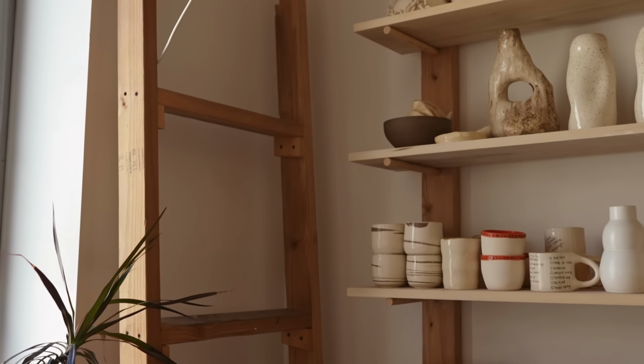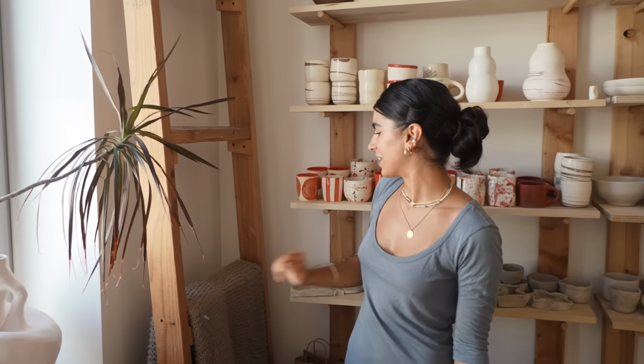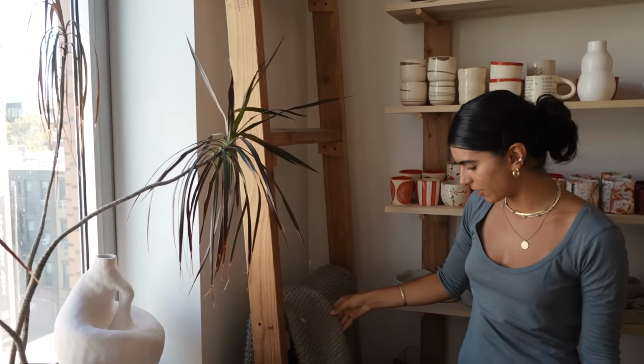This ladder actually came from Butcher's Daughter. They were getting rid of it, and my partner at the time snagged it. But it doesn't have any function. Like, I did drape this blanket over it.